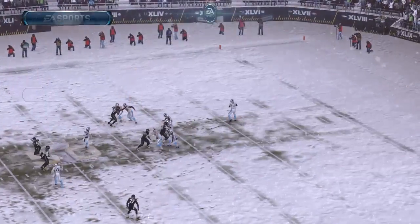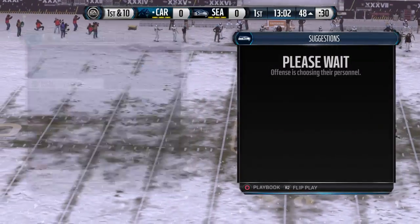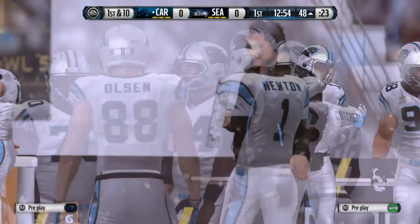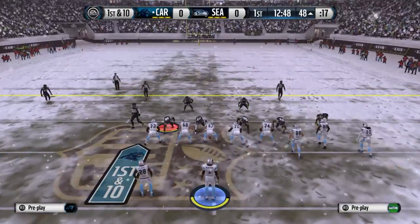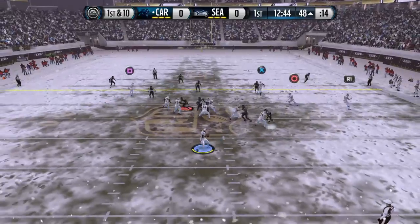This is one of those guys, when you talk about receivers, no matter what, he is always open. If the coverage is tight, don't worry. Throw it out there. He'll make a play. First down here. That was a big gainer. Now it's time to back it up.